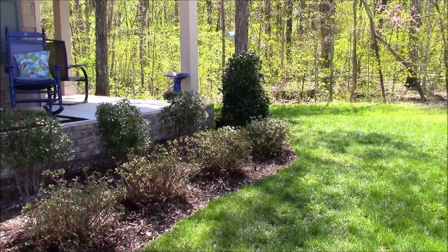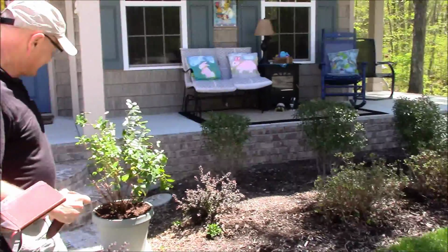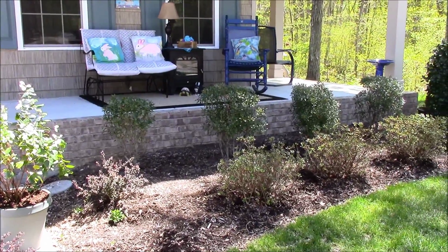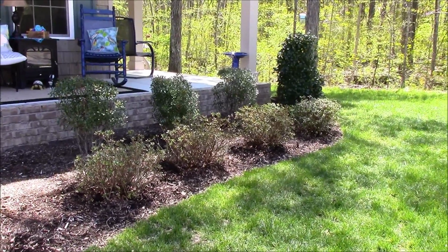Okay. And that also reduces the grass that you have and the mowing you have to do there. Yes, that's exactly one of our goals. We have a small yard to begin with, but we would just like to have a little less yard to mow and just more beautiful things to look at.